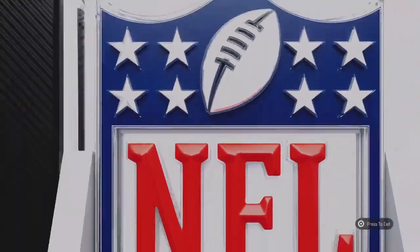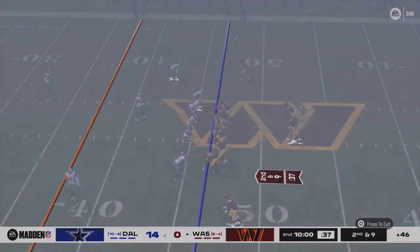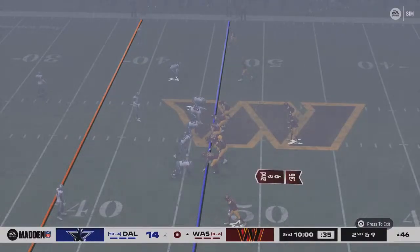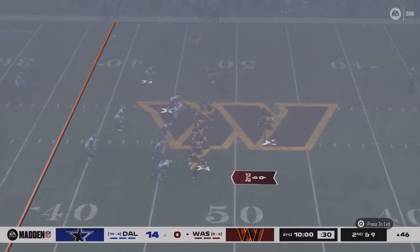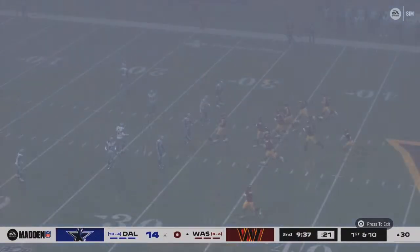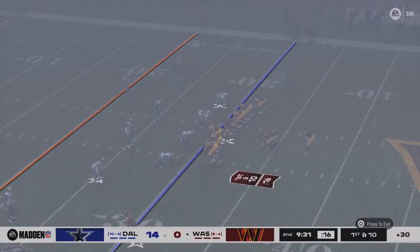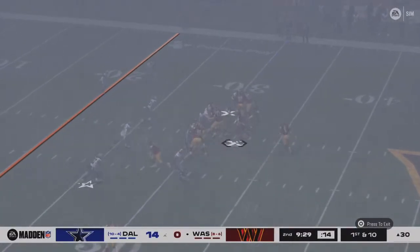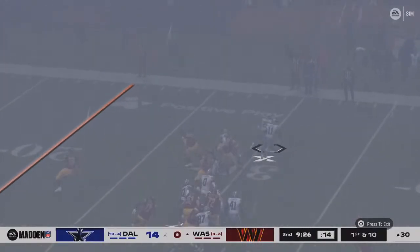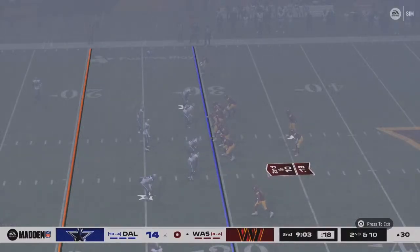Second quarter now from our nation's capital, and it's Washington in possession of the football. From the 46, here's the 2nd down and 9. They go play action. Daniels. Got his man, complete over the middle. It's Palmer. So 1st and 10 now from the 30. That's another Washington Commanders first down. Going right side is White. Yeah, boy, this defense again really making things tough on him as they stop him for no gain.